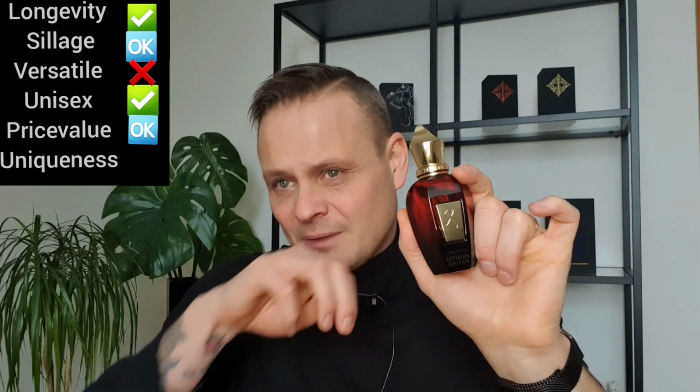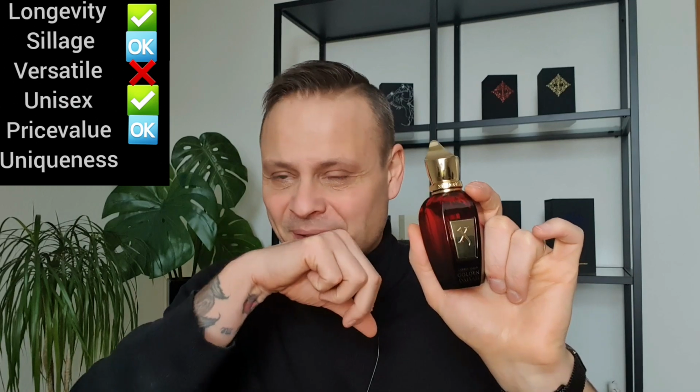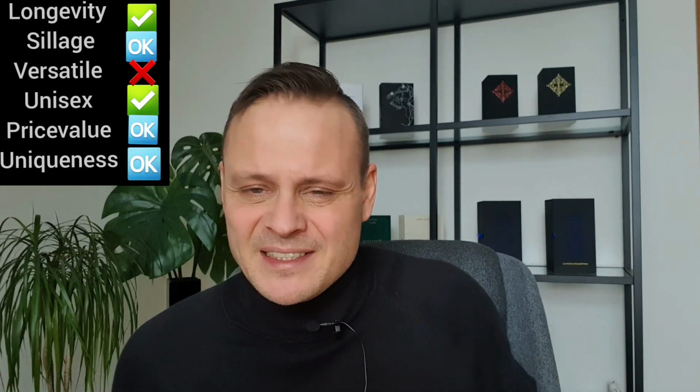Any fragrance that you don't like is not an okay price value. So simple as that. If I take my heart out of this one: longevity, good. Sillage, okay. Uniqueness, not that unique. It is a gourmand leaning fragrance. Not edible, but drinkable gourmand. So I give it okay for that reason. As I said, uniqueness, not that unique, but it still has some uniqueness in the way that it is blended.